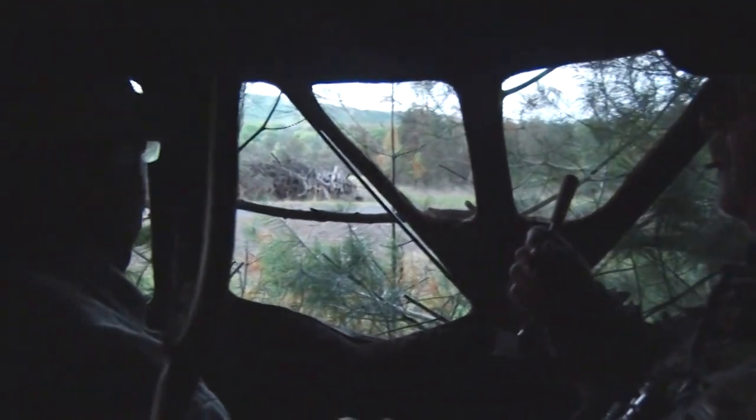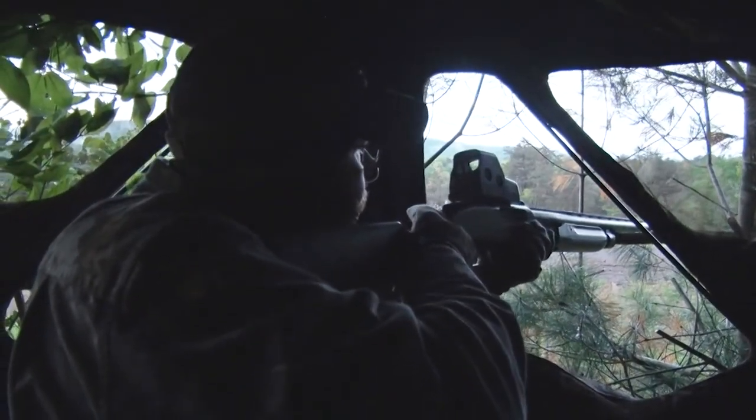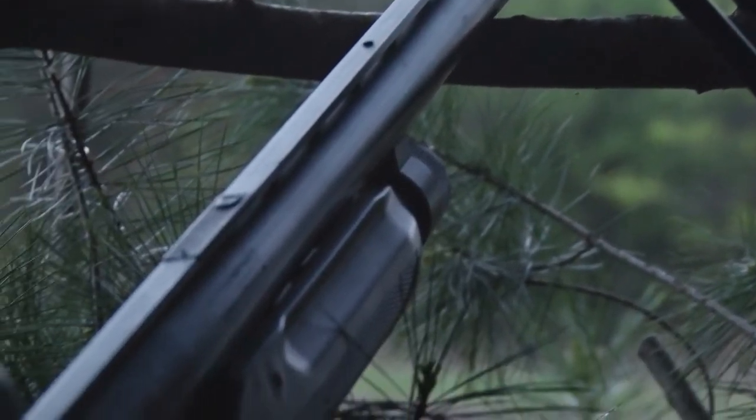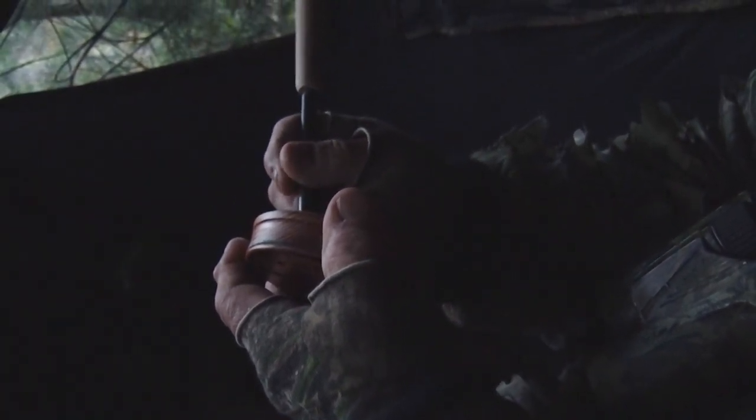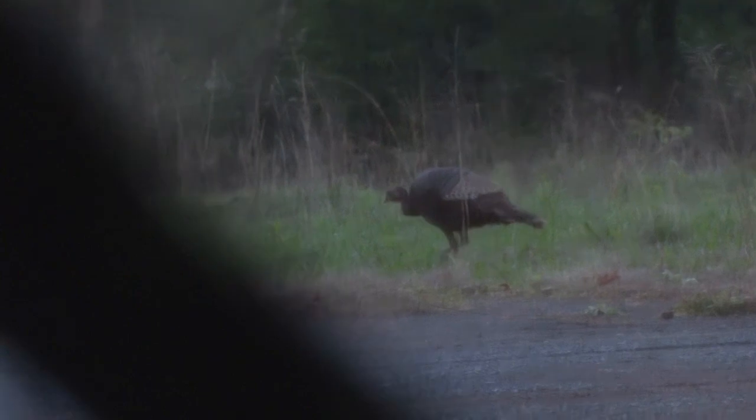Well, we saw hens and gobblers day one, but couldn't get a shot. But day two was here. I still had Bill's earring from Cody turkey calls in my blind, and I was feeling lucky. Another hen appearance. And all I was wondering was, was she a sign of good things to come?